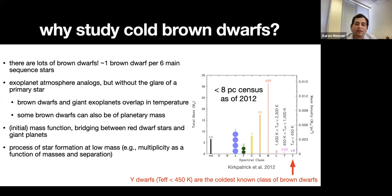Roughly speaking, there's one brown dwarf per 6 main sequence stars, as you can see in this figure at the right, which I really like. It's from one of Davy Kirkpatrick's papers where he did a census within 8 parsecs of the sun of everything, including white dwarfs, main sequence stars, and brown dwarfs. And he has this nice little diagram that tries to be proportional to mass, stacking each object as a circle. By now, we've found a lot more objects, particularly the cold brown dwarfs. So this is in the process of being updated as we speak by Davy.